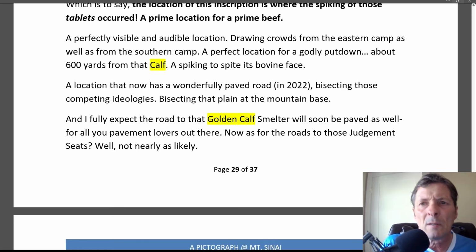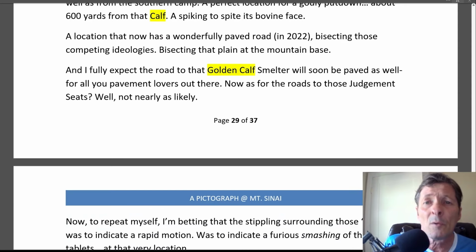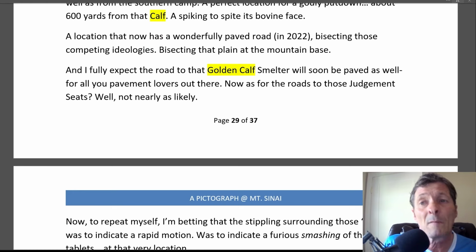A location that now has a wonderfully paved road, bisecting those competing ideologies, bisecting that plain at the mountain base. And I fully expect the road to that golden calf smelter will soon be paved as well, for all you pavement lovers out there. Now, as for the roads to those judgment seats, not nearly as likely.